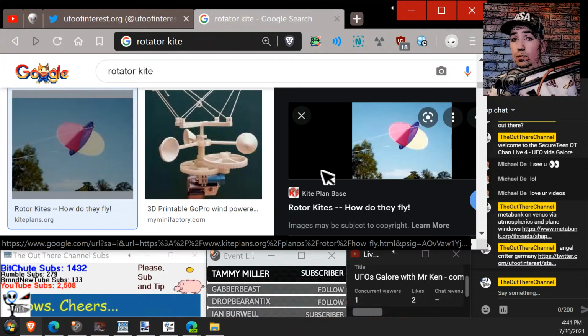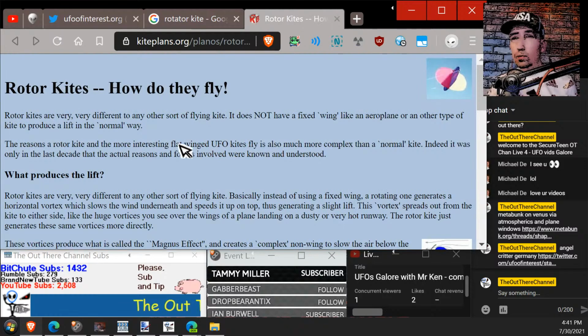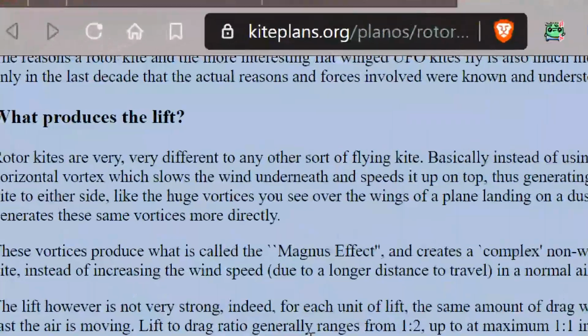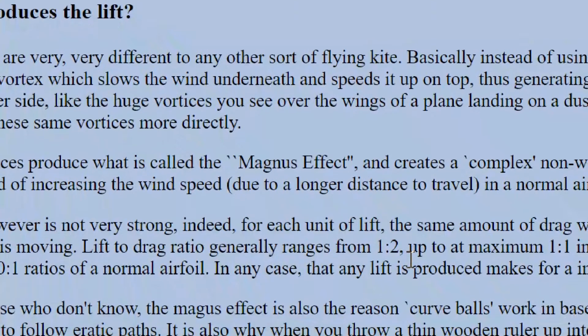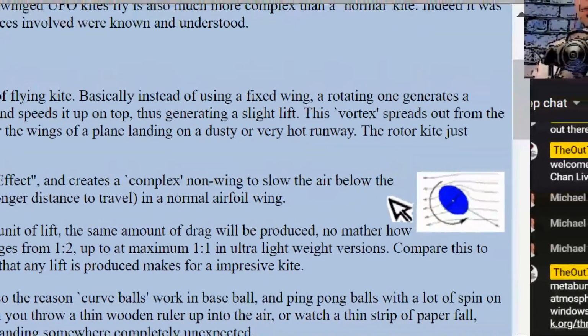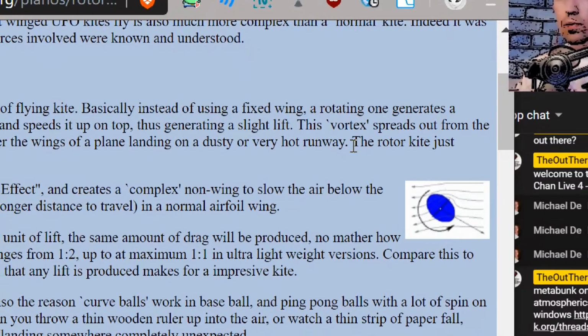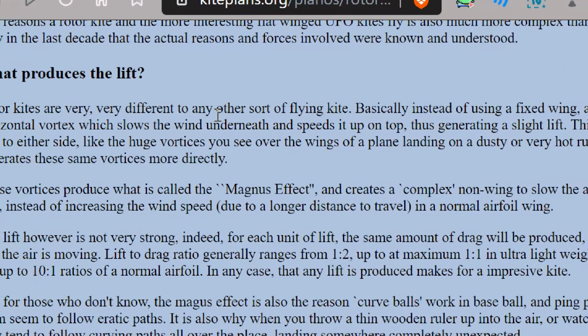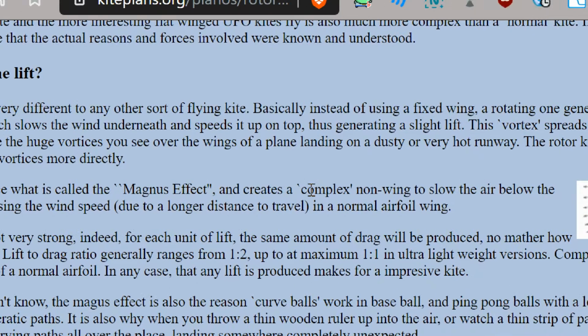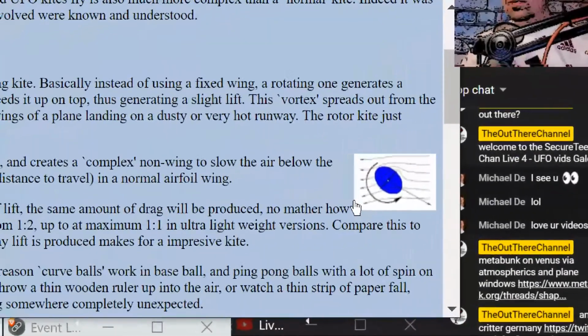How do they fly? Wind, obviously. What produces the lift? Rotor kites are really different to any other sort of flying kite. Basically, instead of using a fixed wing, a rotating one generates a horizontal vortex, which slows the wind underneath and speeds up over top, thus generating a slight lift.